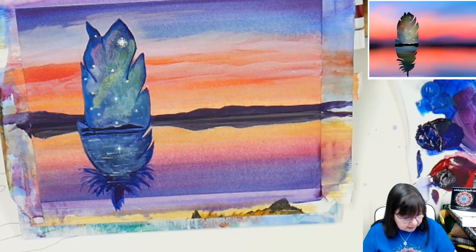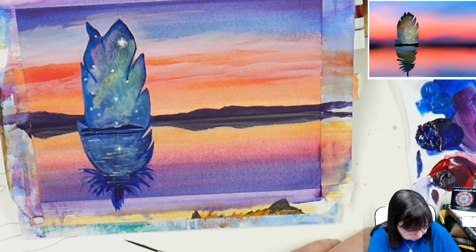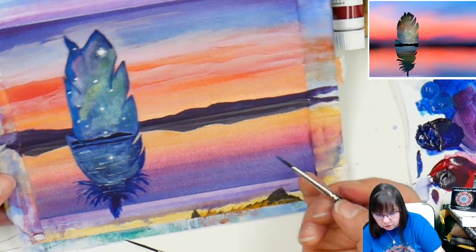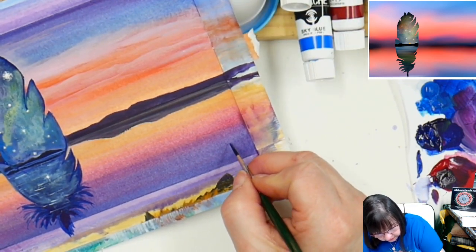Signing it is a good thing. I'm going to sign it. I think I will use the sky blue, maybe. I'm going to sign over here. Give it a little bit of balance.